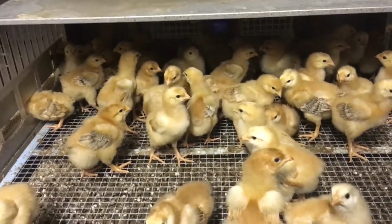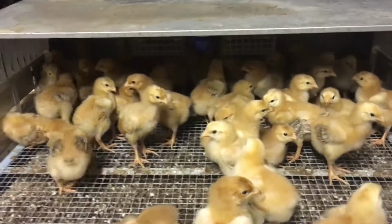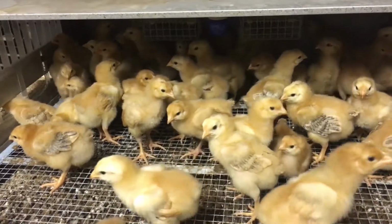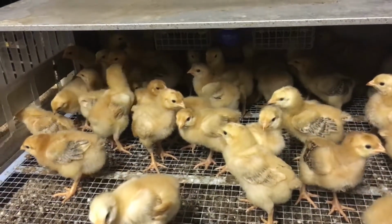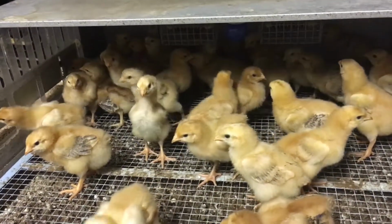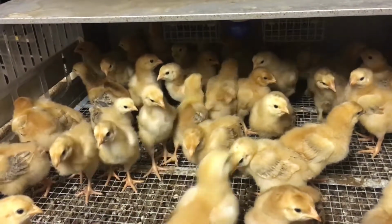They won't last long at all in this brooder. They'll be ready to get out of here. So I'm gonna have to do some prep work ASAP to get their other quarters ready for them to be out and about. They're very active.